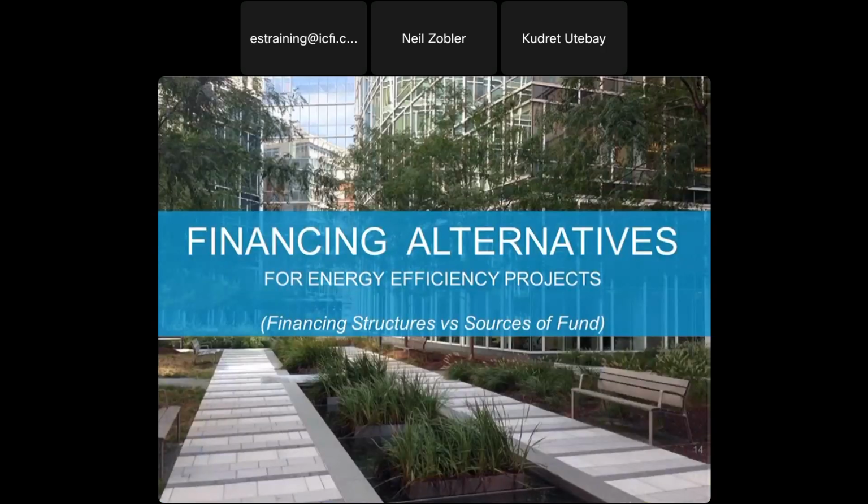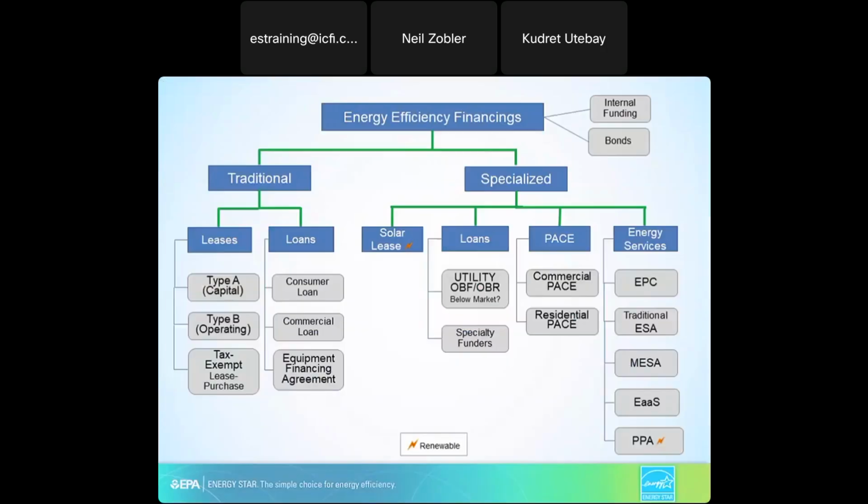Now we're going to jump into some of the financing alternatives for energy efficiency projects. And I do want to remind you that when we talk about financing structures, I'm not talking about the source of funding. We just went through some of the sources of funding through some of the state and local and federal programs, local utilities. They could be providing the money. The structure is how do you structure the repayment of those monies or the monies that are being used to finance your project? It's a little different.